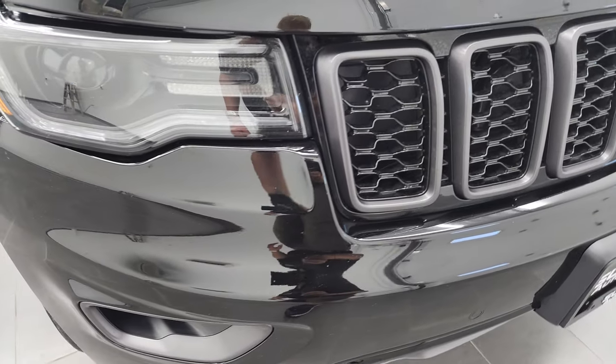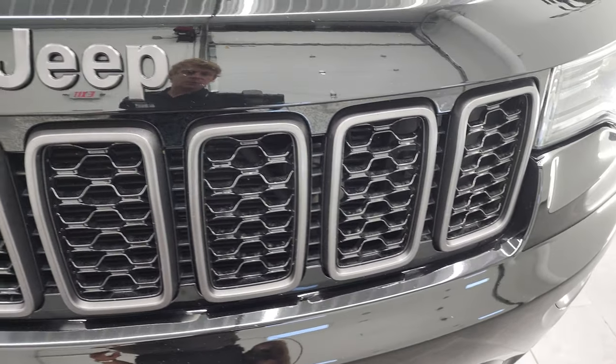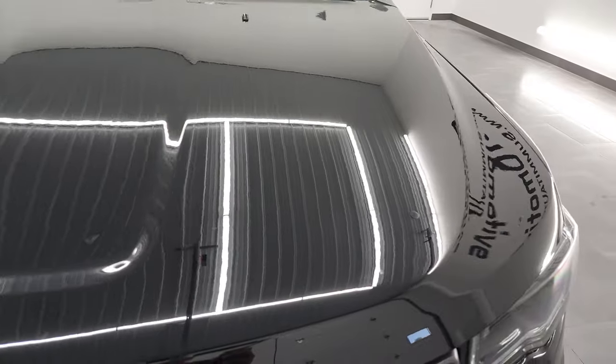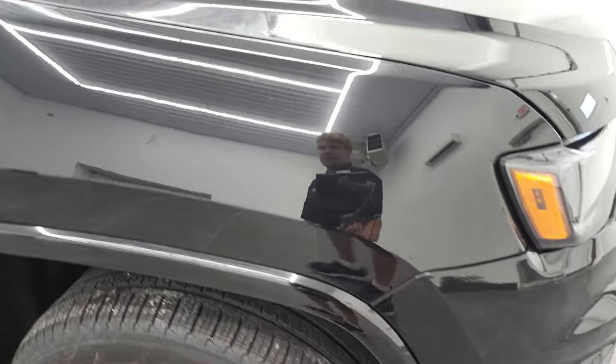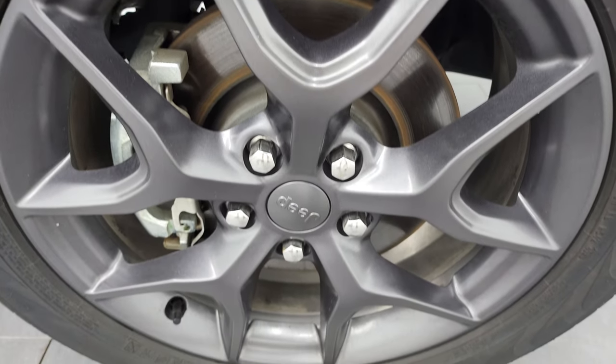You get the granite crystal surrounds on the fog lamps, as well as the 7-slotted grille. And the Jeep logo is also granite crystal as well. The hood is in fantastic condition. I didn't see any major dents or dings on there. And the passenger side front fender is in very nice shape too. Didn't see any dents or dings on there. Passenger side front rim, no major scuffs or scrapes.